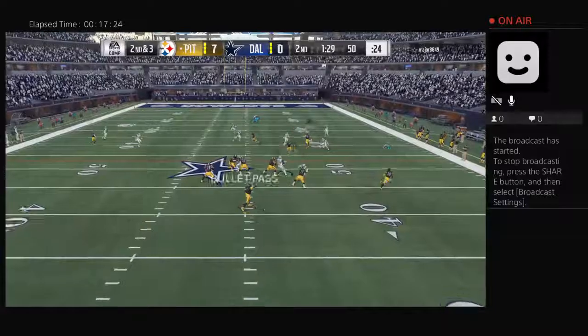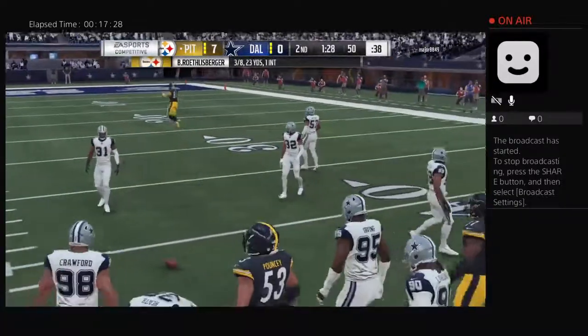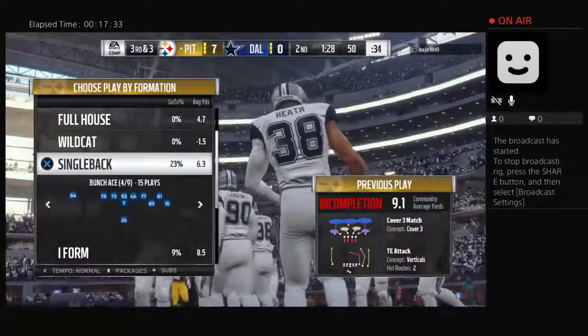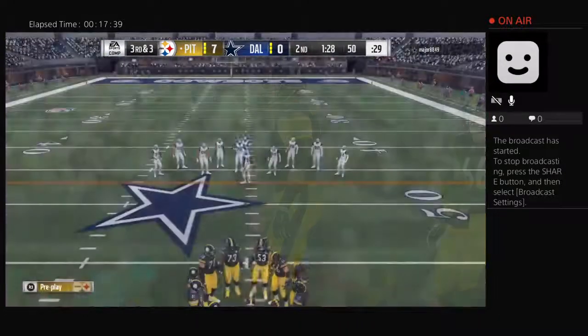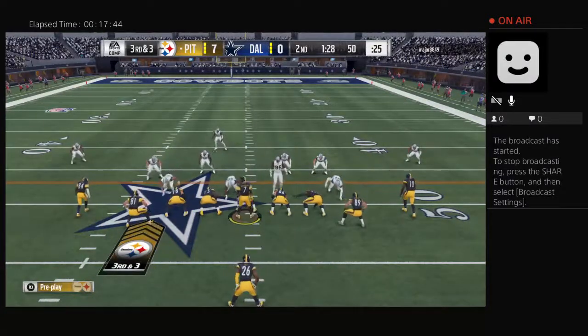From the midfield stripe, they'll look to throw. And he fires one incomplete. He was looking for his big tight end there, Jesse James. And it's 3rd and short. A pretty rocky start in this game for the guy throwing the ball. Already has thrown 1 interception. Almost threw a 2nd one right there. All he's doing right now is giving the defense a whole lot of confidence.